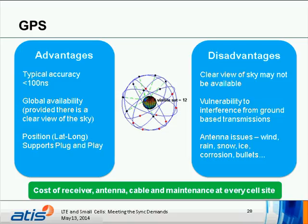Urban canyons cause line-of-sight issues. GPS can also be vulnerable to things like jamming, spoofing, and unintentional interference. Also, GPS antennas, for various reasons, can fail. They are not bulletproof or foolproof. You also have a cost associated with GPS of maintaining the antennas and cables. Also, installation costs associated with this can be fairly high in metro urban environments.